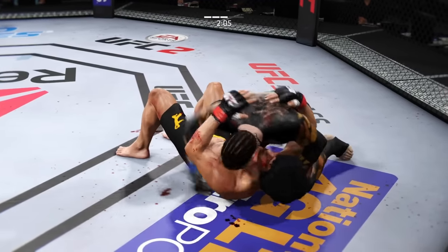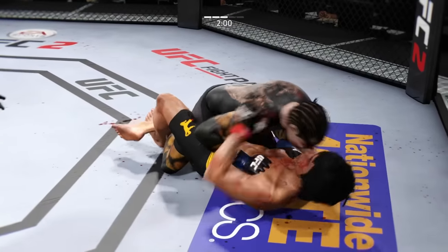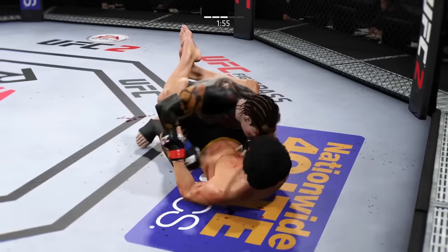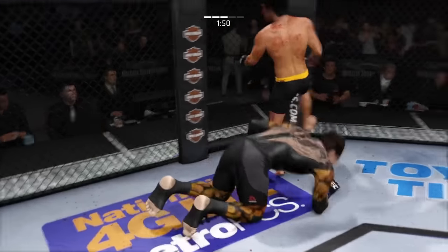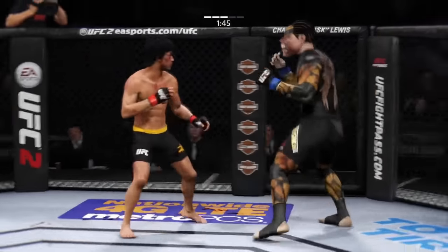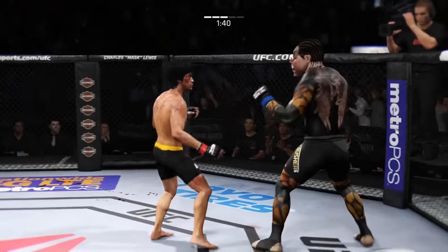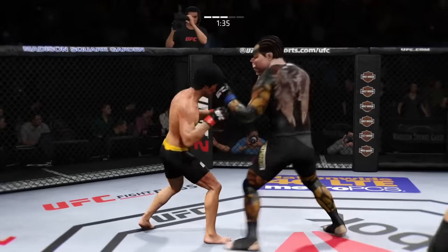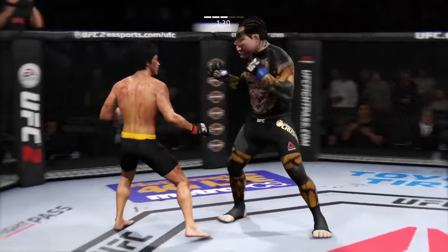Oh, left hand. He tries to pass here, but gets shut down. Nice reversal here. They're back up. Straight right. Good slip of that punch. That one landed. Those feints are the key to a striker's center. Good job blocking the punch.